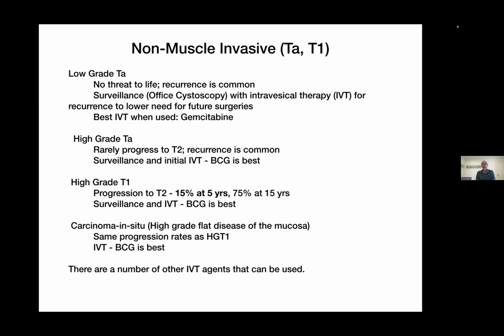For people that have high-grade disease that is non-invasive, again, they rarely progress to life-threatening tumors, which are the T2s. We'll talk about that in a second. But they commonly recur. So again, close surveillance. And we might use a different medication in the bladder called BCG, which is that attenuated tuberculous virus.